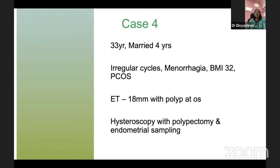Implantation failure is one where we don't find any cause. Majority of the times, I think only 10% of the times are actually recurrent implantation failures. The other 90% of the cases are recurrent IVF failures where we will be able to find out the cause, either correctable or non-correctable. However, when we counsel patients, this is what we have to look at, whether it is IVF failure or implantation failure. Okay, thank you.